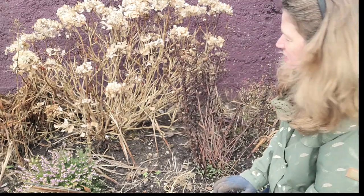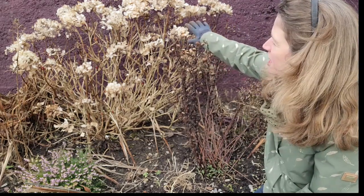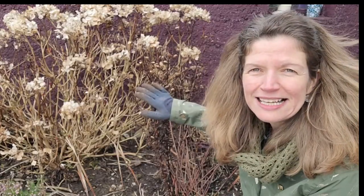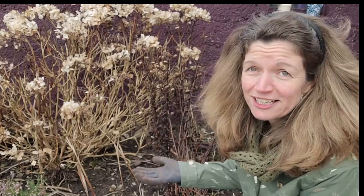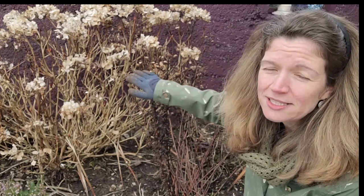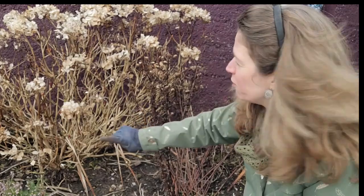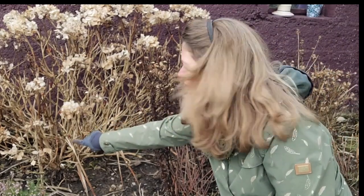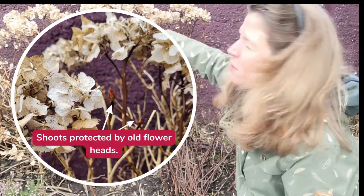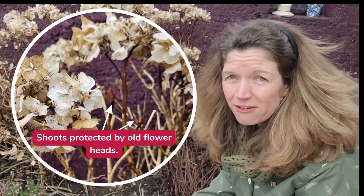Other things you need to leave are hydrangeas. I have my big mop head hydrangea here, and I know some people find the flower heads a little bit messy looking. I actually think they're quite pretty, so they don't bother me. But the advice is to leave those heads on until the frosts have gone because they protect the new buds coming through. I don't know if you can pick that up on the camera, but there are little new shoots coming through, and those heads give a small bit of protection from the frost that is very likely to come.